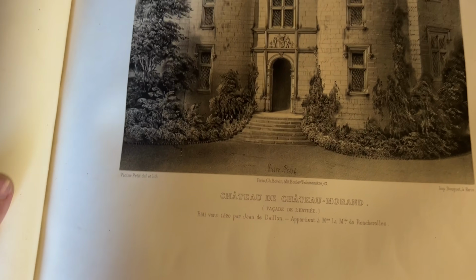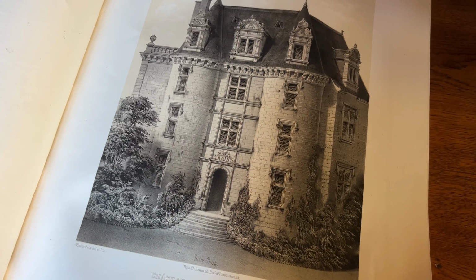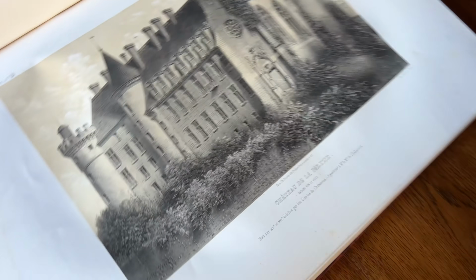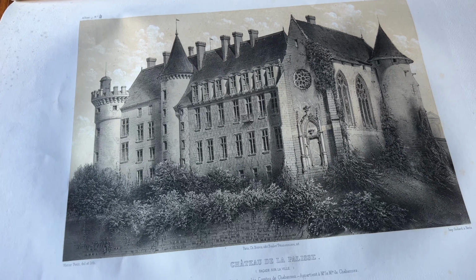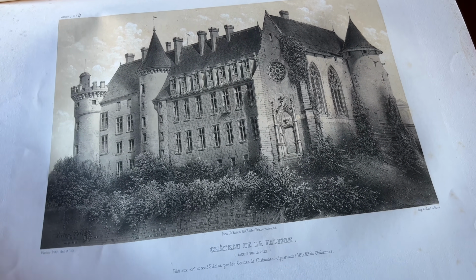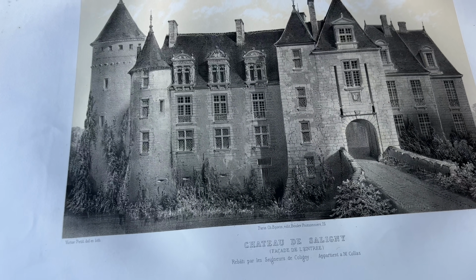This one is Chateau de Morand. So I can't do the pronunciation in French. I'm so sorry if I've destroyed that. This one is Chateau de la Plessis. Isn't that fantastic? So there are literally hundreds and hundreds of engravings. Chateau de Saligny.